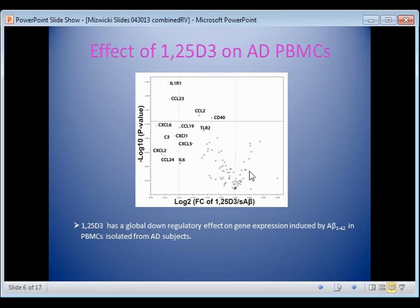When we look at the effect of 125 on the effect of A-beta here, we see that 125 can temper or reverse many of the effects of A-beta on cytokine and chemokine expression in AD PBMCs. As you can see, all the dots predominantly lie to the left of the midline, okay? So that's showing that the majority of the genes on the array we're using here are downregulated by 125 when the cells are also exposed to A-beta. Because the majority of cytokines and chemokines upregulated by A-beta 1 through 42 and downregulated by 125D3 are associated with pro-inflammatory signaling, we can conclude from these results that 125D3 has an anti-inflammatory effect in AD PBMCs that are exposed to A-beta 1 through 42.